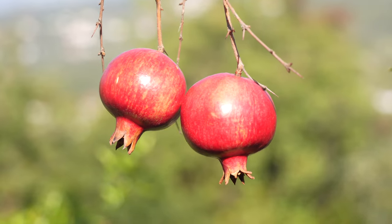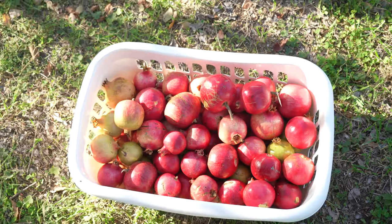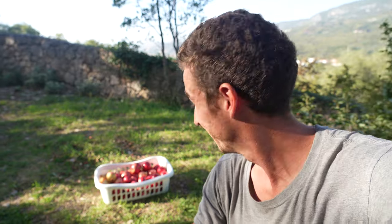Pomegranate trees and harvesting them. So many pomegranates here. I've got around 100 trees of them, but a lot of them don't really have too many fruits because they haven't been pruned. But this basket is just from 3 trees right now. I'm gonna have pretty much unlimited pomegranate.